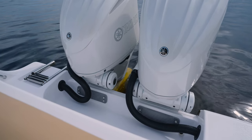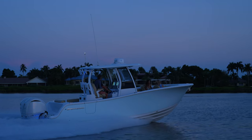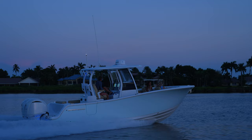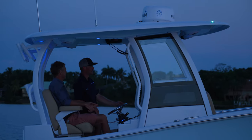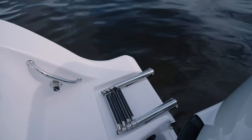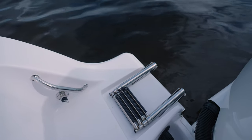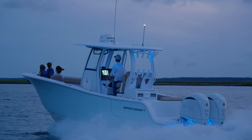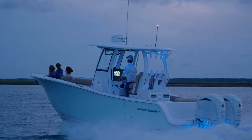When the sun goes down, the cockpit comes to life with the included interior lighting package. At the flick of a switch, a blue glow covers every inch of the cockpit for safety and aesthetics. To board the boat, this model includes a swim platform with an integrated four-step ladder. For the outside, we include two blue Lumitech underwater lights, which put out over 800 lumens each.